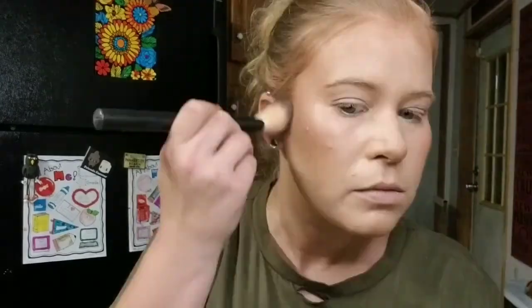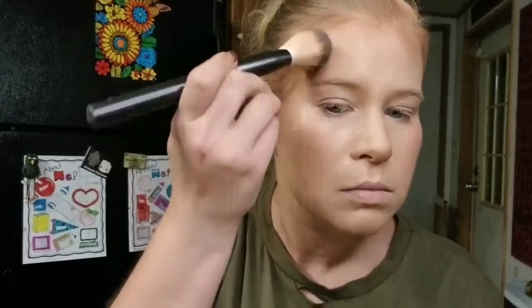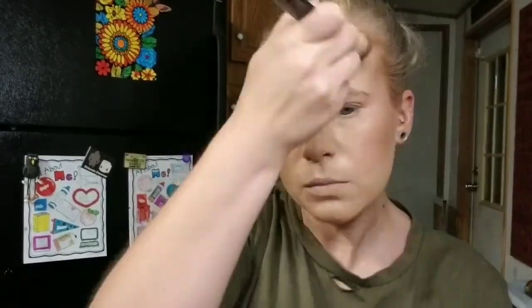So here's how it looks before I blend it out, and it kind of looks a little weird. So it's like patchy. So let me see if I can make this look any better. Alright guys, so I think I got it looking a little better. I kind of like it, but I'm not crazy about it. I think it's because it's more of a cool tone, and I like to bronze with more of a warm tone. So I think that's kind of what's throwing me off a little bit. I don't think it looks horrible.